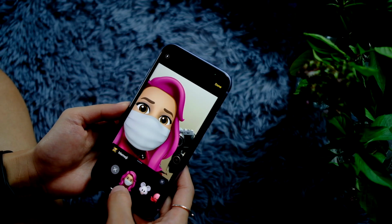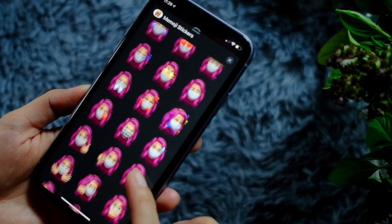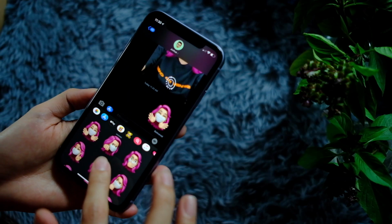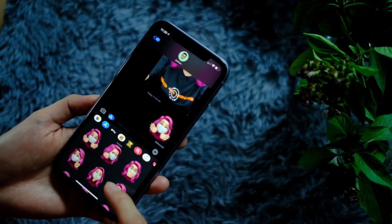Dude, we're getting new Memoji stuff like, you saw this face mask. Also new stickers like, for example, hug, which is something that I've been needing in my conversations. There is also a fist bump now. Filipinos aren't the biggest fan of fist bumps right now, but let's move on.